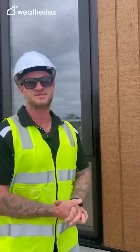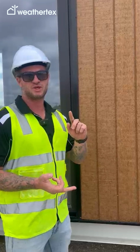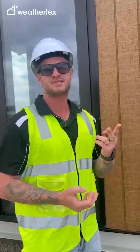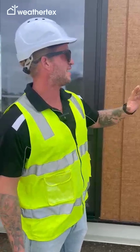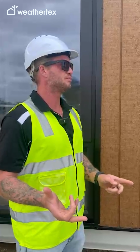WeatherTech's product is one of the most sustainable cladding options on the market. We're also better than zero carbon footprint. In our manufacturing process, we're only made up of 2 ingredients, which is Australian PEFC certified hardwood and a natural paraffin wax. So the WeatherTech product is a very durable and sustainable product.